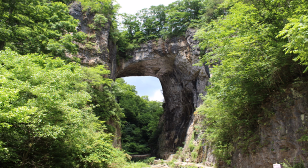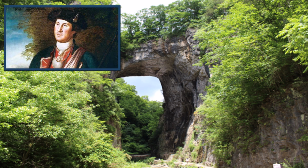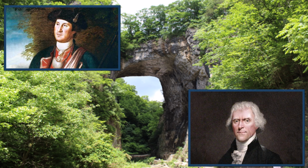For the Monacan tribe, the bridge was a sacred place and was an attraction for American colonists. In 1750, a young George Washington surveyed the site and is rumored to have carved his initials in the rock. Thomas Jefferson called the site the most sublime of nature's works when he purchased 157 acres of land, including the bridge, from King George III of England in 1774.